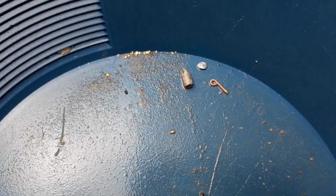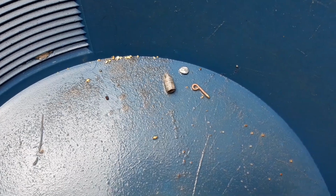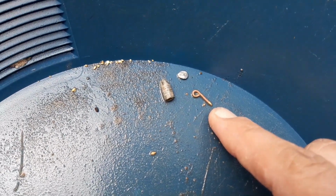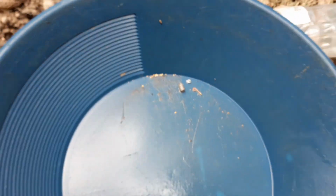Now one strange thing I found was that bit of wire there. As you can see, it appears to have some gold plating on the end of it. Don't know what the go with that was, but there's one bit of rubbish out of the creek.